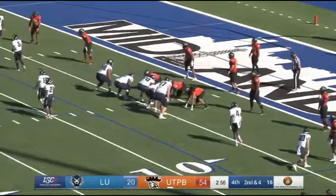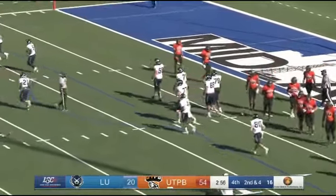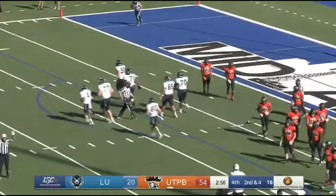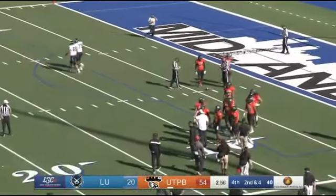So as we come back to play, it's going to be a 2nd down play, and now the Blue Tigers don't like what they see. Their final timeout of the half. And they call their final timeout of the half.